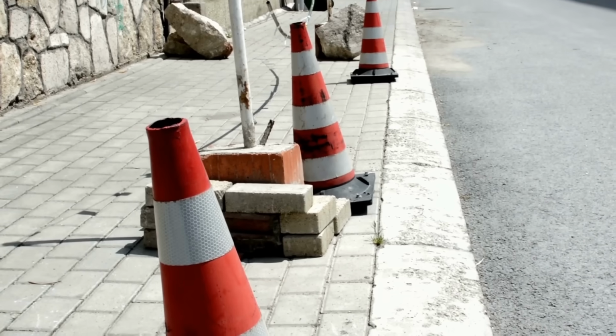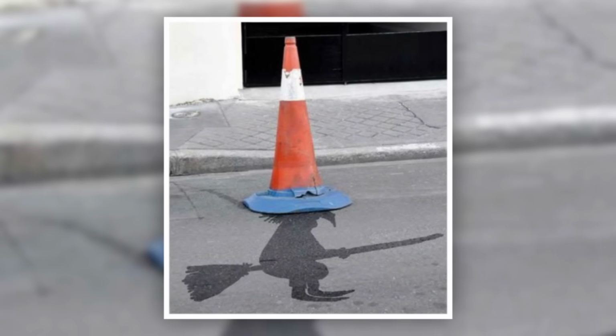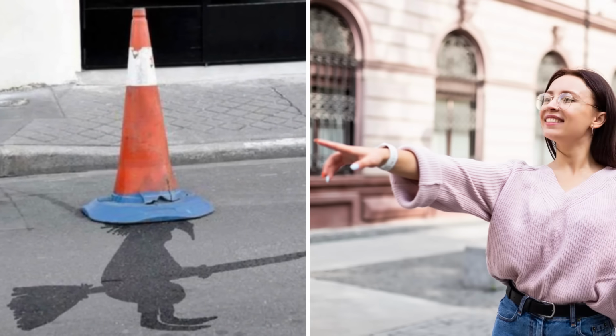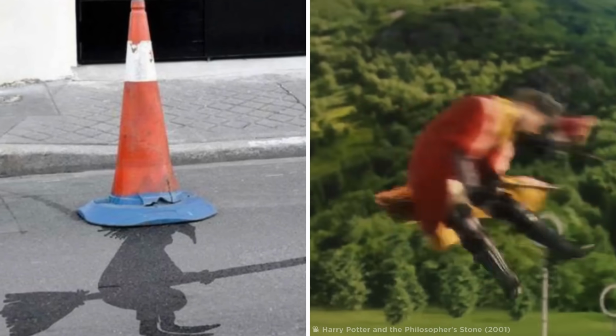Everyday objects also have an important part to play in effective street art, like this abandoned traffic cone, which has been transformed into a witch's pointy hat with a quick lick of paint. This simple idea could brighten anyone's day. It's just a shame there wasn't a broom lying around too.